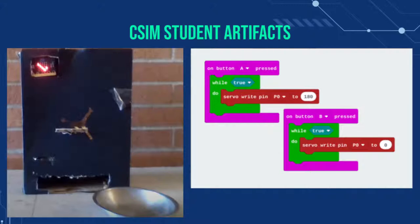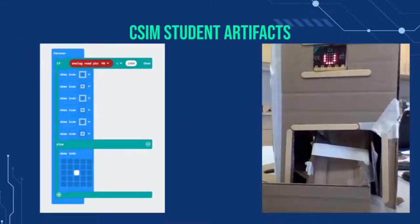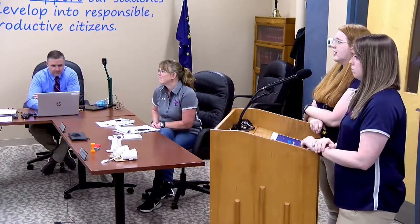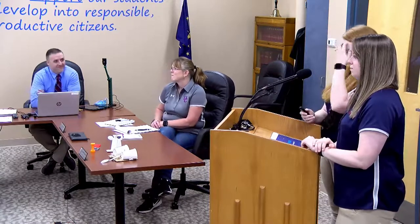So this next slide is a little bit more intricate of a code that a student made. And then we have another dispenser that a student made for that same project. And this is also seventh grade. And their little sign said puppy dog, I think, if I remember correctly. So they were very excited about that.